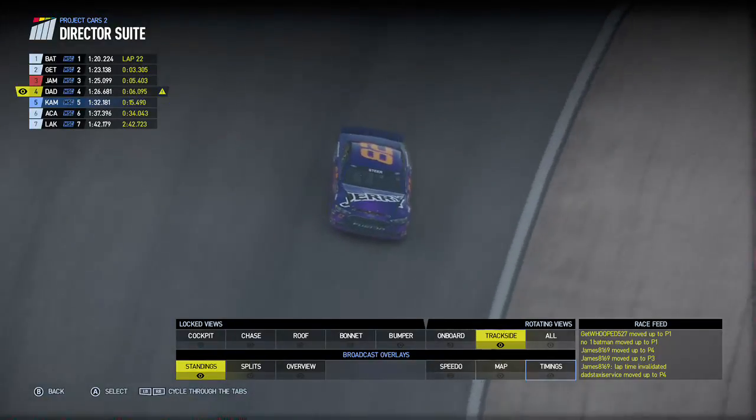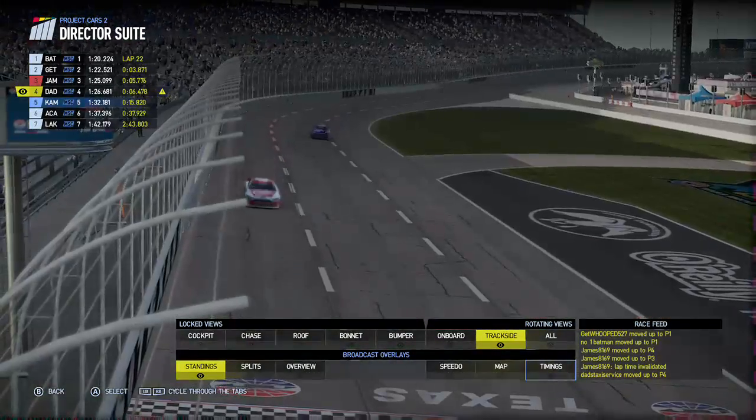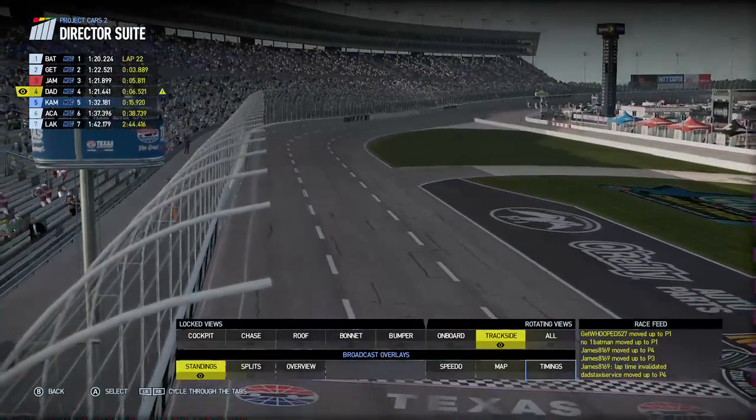And on lap 25, we're on lap 21, but lap 22, lap 25 is when the pit lane will be closed.